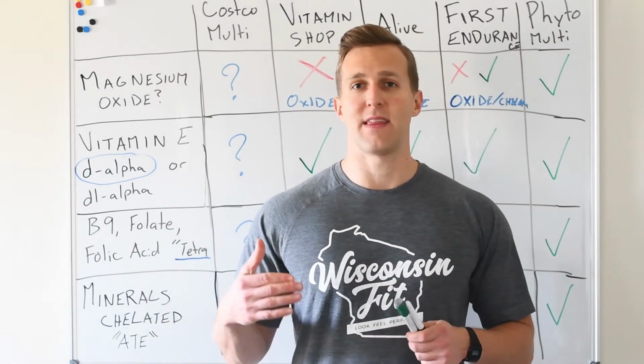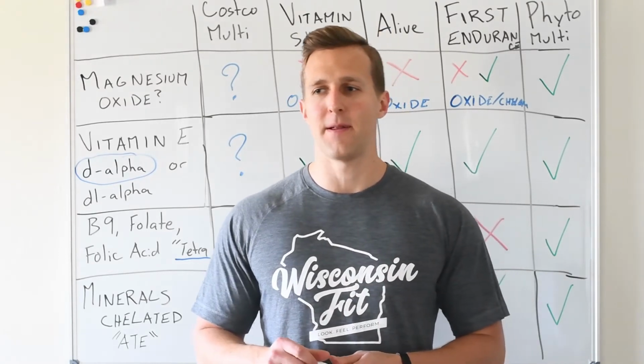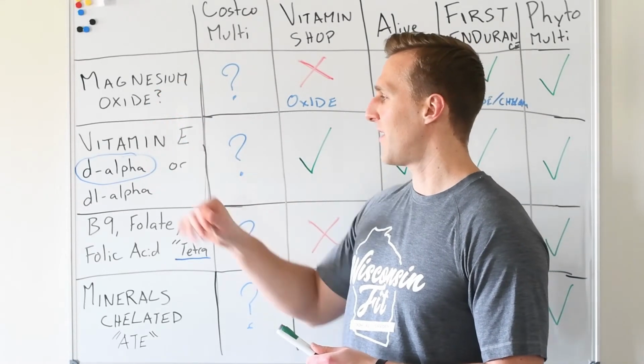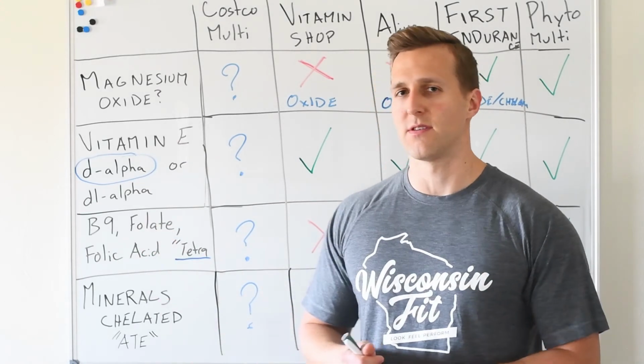I really hope this helps you guys in thinking about how to choose a multivitamin. Again, just take this checklist: make sure it has magnesium, see what the magnesium is, make sure it has the right vitamin E, make sure the B9 has tetra in it, and make sure those minerals are chelated.